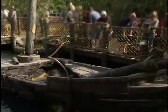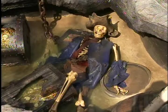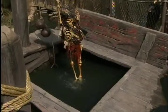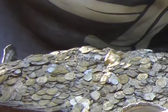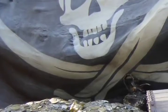So then there's all sorts of other interactive things that you can do, pumping water with a bilge pump to unveil a treasure that's hidden underwater in a sunken ship. There's a chest that has a skeleton still attached to it that you raise out of the water. And then there's a huge treasure trove guarded by Captain Jack Sparrow himself, because he's found all that treasure, and although he'll welcome you to the place and take a picture with you and even sign an autograph, he's not going to let you take any of that treasure, you can believe me.